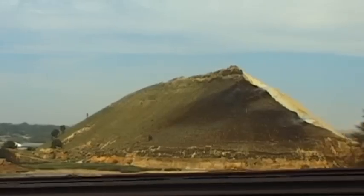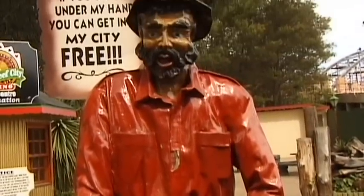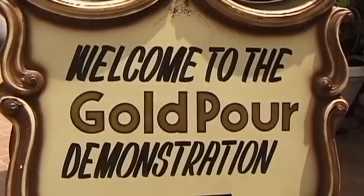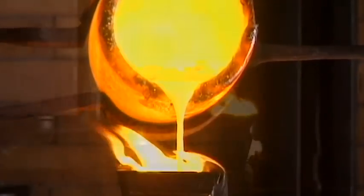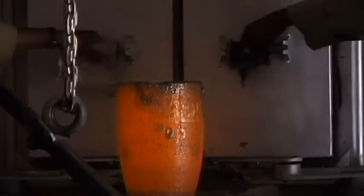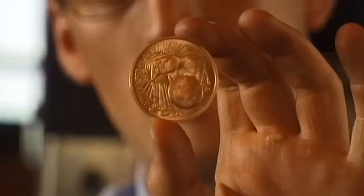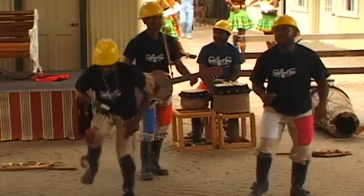Passing the city's surface mining areas that are still visible today, the road leads to Gold Reef City. This large historical theme park features the Johannesburg of pioneering times. On display are old mining wagons that transported the ore from within the mines. And there's also a chance to see the liquid gold as it's turned into bullion and processed as gold coins. Of course, singing and dancing is part of the fun.